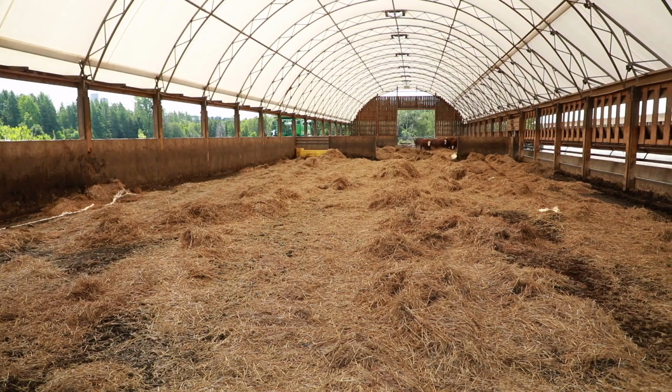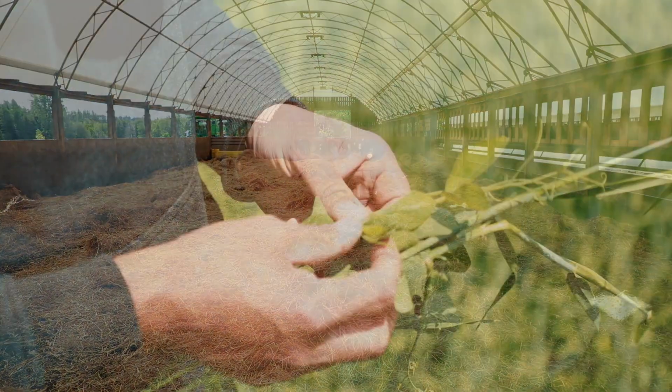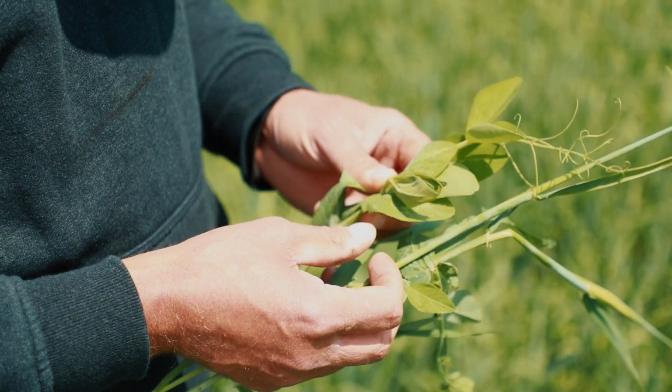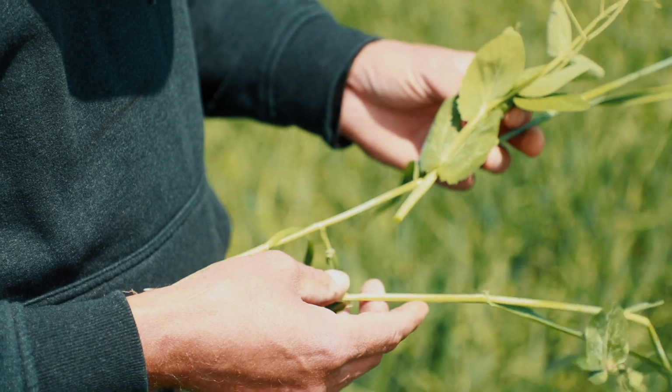In addition to better animal husbandry through manure and straw management in his cattle pens, Marl says they're able to better manage their nutrients for growing hay and corn, which are sources of feed for his cattle.